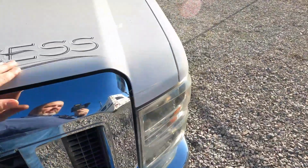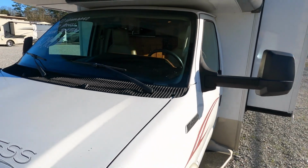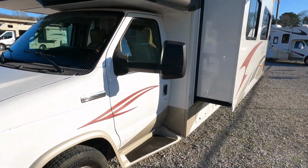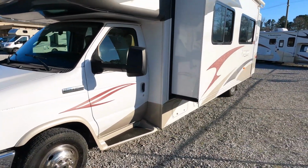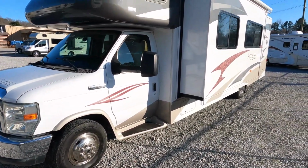You've got a couple little spots on the white paint that might need to be touched up, just from bug specs over the years. No big deal. I mean, it is a 2012 after all. It's 10 years old. Sitting on some good looking Michelin tires.